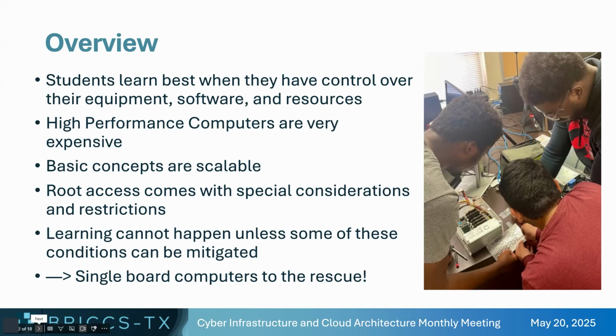And the nice thing about getting down to the point where the hardware is inexpensive enough that you don't care if the smoke comes out is that you can give people root access. You teach them about firewalls and to keep the stuff off the campus network, but you can let them be root, and that comes with lots of consequences and restrictions, which work much better at small scale than at very large scale.